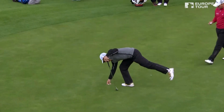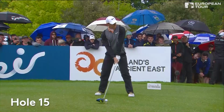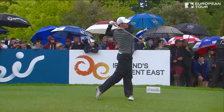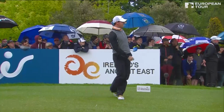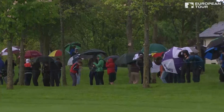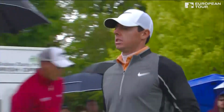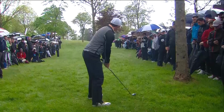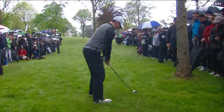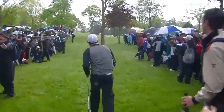We are in for a very interesting final 4 holes. Wind is more pushing from the right now. This one's going left. Went right between a guy's legs. Great lie here. Needs to hit a high draw, but he has that shot. He can hoik it way up in the air. It's from 155. Go on, Rory.